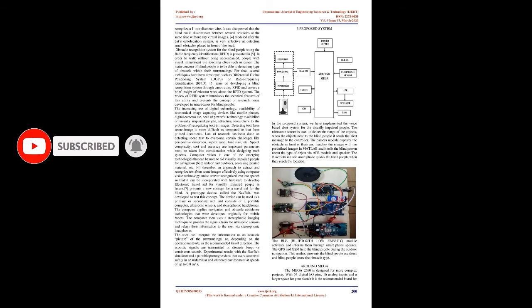4. Modeled after the bat's echolocation system, is very effective at detecting small obstacles placed in front of the head. Obstacle recognition system for the blind people using the radio frequency identification, RFID, is presented in 5. In order to walk without being accompanied, people with visual impairment use touching clues such as canes.